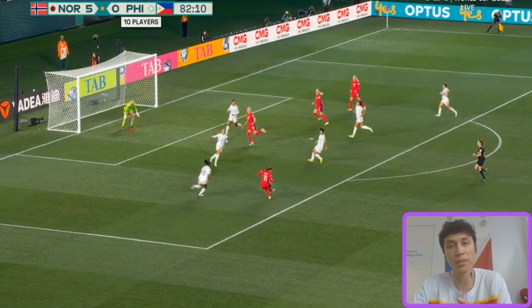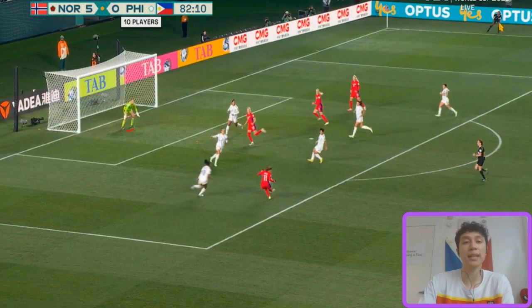She's not too far on either side of the goal, but most importantly, she's in what we're going to call an athletic ready position. Her knees are slightly bent. She's not standing too straight up or too straight down. She's in an athletic position to be able to spring up and make the save.